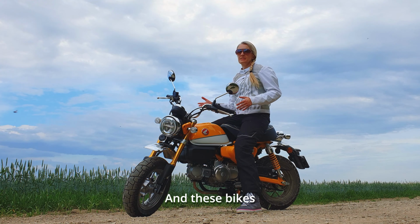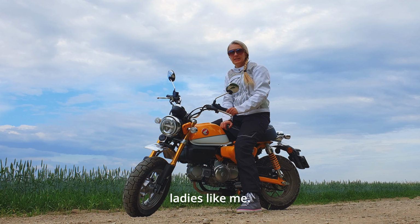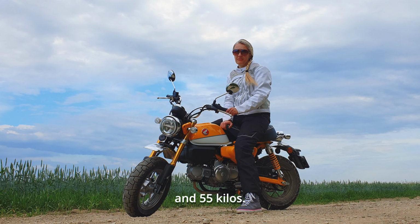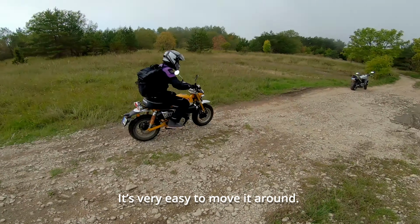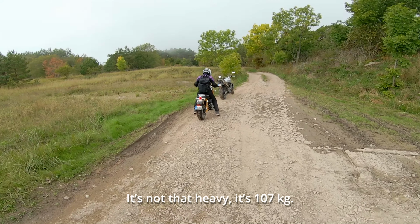And these kinds of bikes are suitable for ladies like me. I'm like 163 centimeters, I think, and 55 kilos. So this bike is very easy to maneuver. It's very, very easy to move it around. It's not that heavy. It's like 107 kilos.